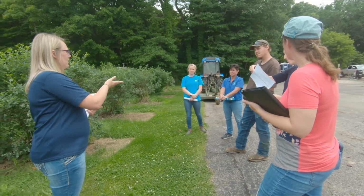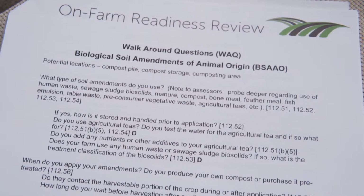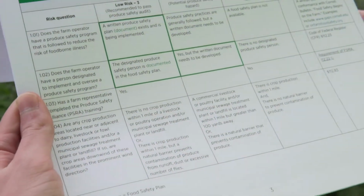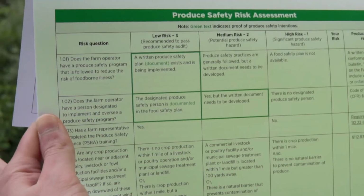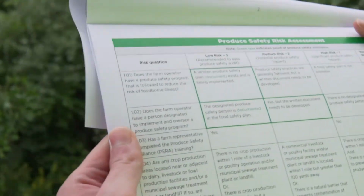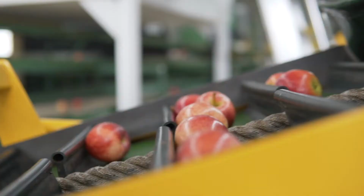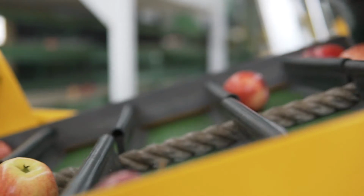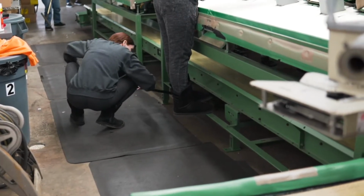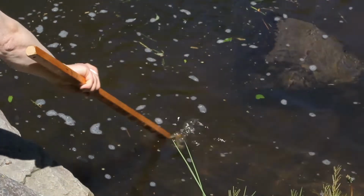There are a lot of different tools like the on-farm readiness review, but primarily the technicians have another tool called the produce safety risk assessment that we can use with the farm that really covers all elements of produce safety and is kind of the top tier of produce safety. So we can analyze what a farm has going on and really tailor an action plan for that farm and give them the resources to be able to implement certain action steps to kind of do what's best for their farm and really get off the ground with produce safety on the farm.